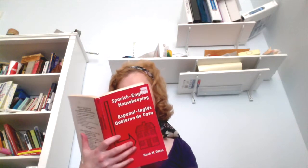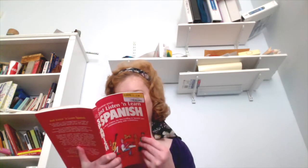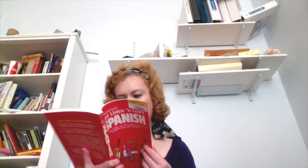And something like this you can also use for practicing. This is Spanish-English housekeeping. What this helps you with is the words for everyday things around the house, like adding, baking, beating, boiling, broiling. This is Listen and Learn Spanish. It has different things in here like conversations and conjugations and just things like that. So this is something you can use for practicing and when you're starting out to get your basics down.